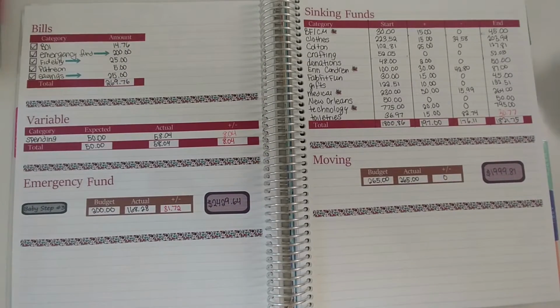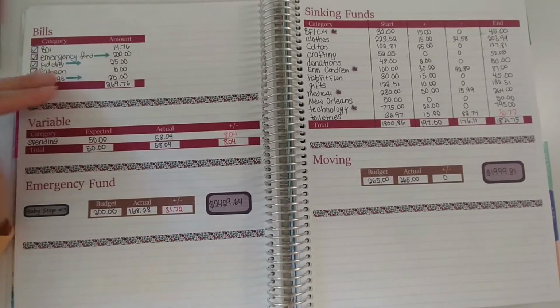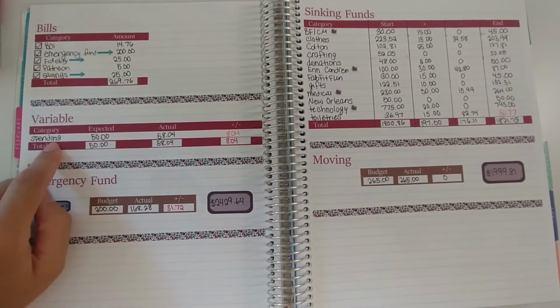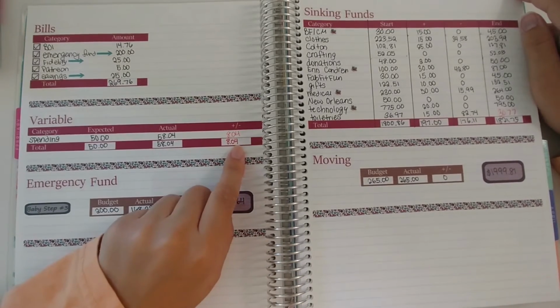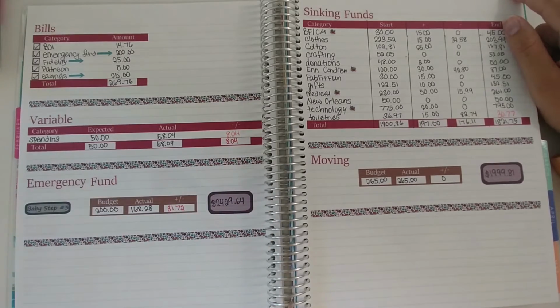So now we're going into the results of the actual budget portion. So the first section is just bills. These are fixed amounts, so there's nothing unusual about that. I only had 1 variable expense this month, and that was just my miscellaneous spending. And I did go over by a little bit. I went over by $8.04, which isn't terrible.